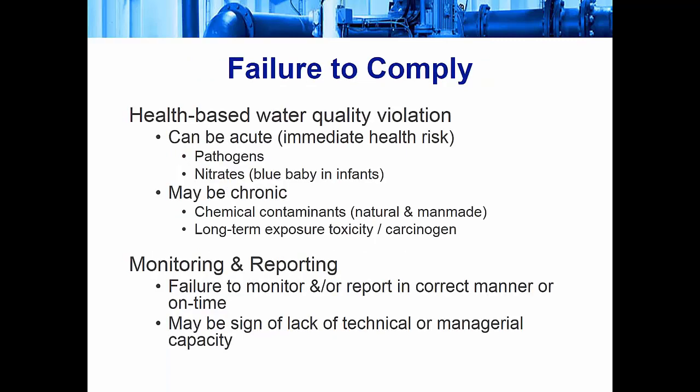So let's say you're with a system that has failed to comply. First and foremost, if you have some sort of out of compliance, please try and read all documentation from your regulators and do whatever they're asking you to do. You want to maintain open communication with them and treat any compliance orders in a very serious fashion. That being said, there's kind of two ways that failure to comply with safe drinking water regulations happen.